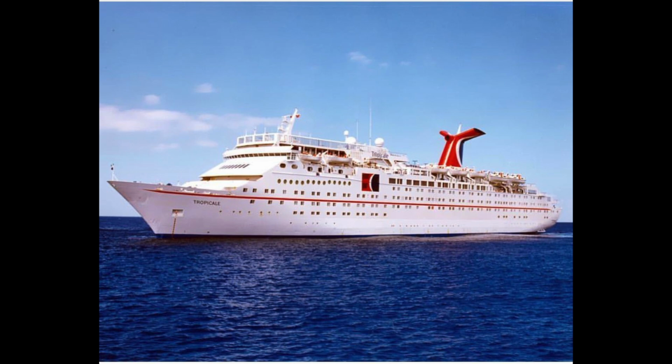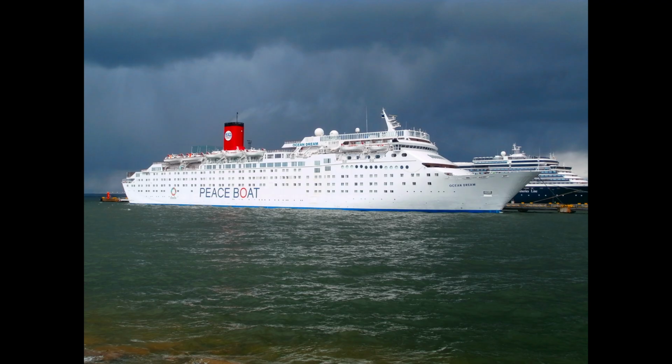She was the only ship in her class and was 36,000 tons. She still sails to this day. She sailed for Carnival up until 2001 when she was transferred to Costa Cruises. And almost 40 years later, she still sails the ocean to this day. And right now in 2020, she is sailing under the name of Ocean Dream.